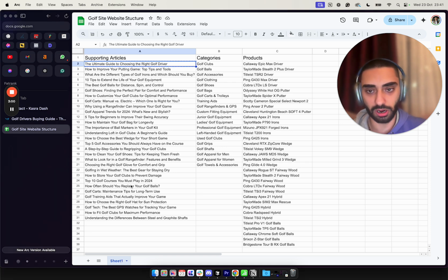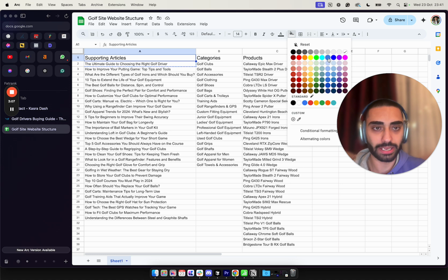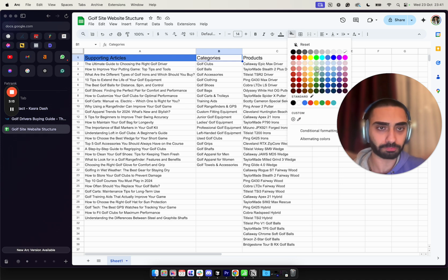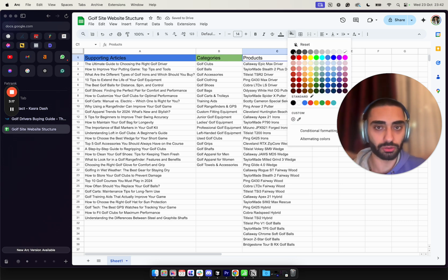So we've got supporting articles, which is our blog content. What I'll do is I will highlight that in blue. We've got our categories. So the categories is basically the content of which the products actually fall into. So for example, you've got golf clubs. You might have, out of 800 products on your store, you might have 300 golf clubs, and all those 300 fall into the golf clubs category, right?